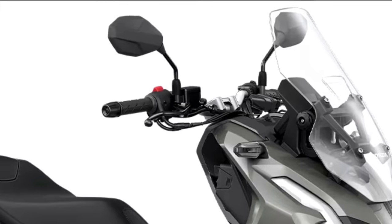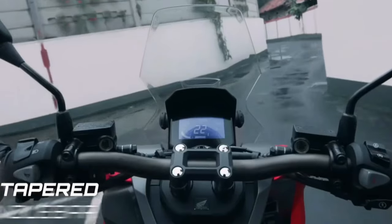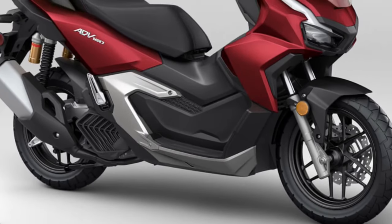Engine. Powering the ADV160 is a responsive and fuel-efficient engine, likely around 160cc. Optimized for urban commuting and occasional adventure rides. It balances performance with economy, ideal for daily use.